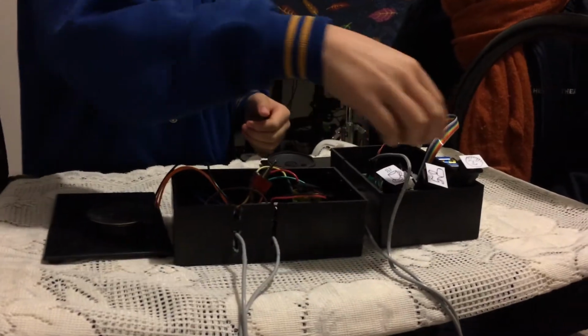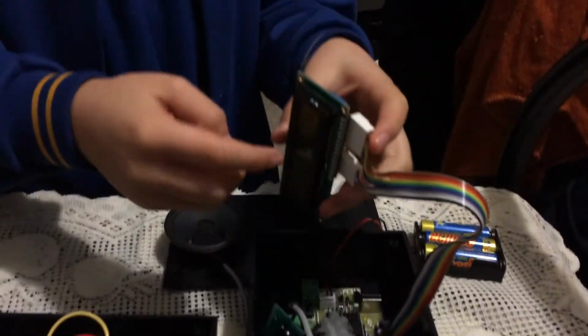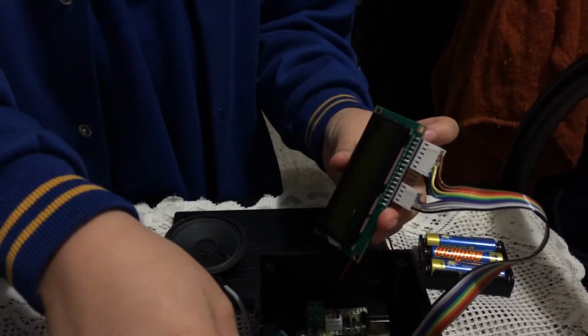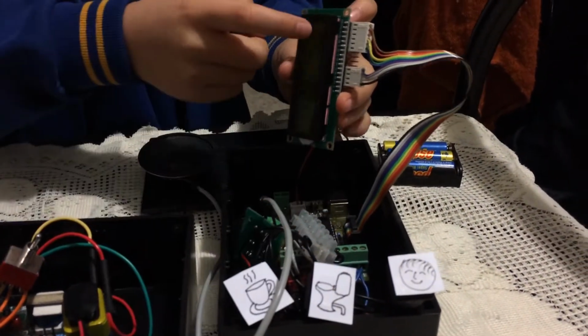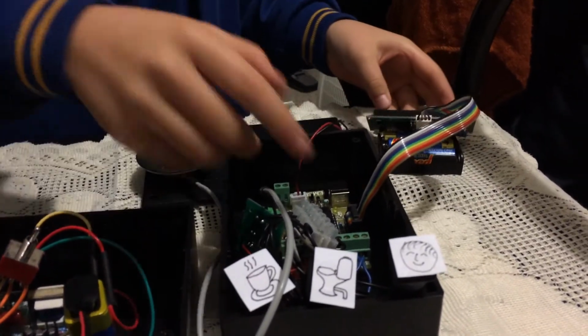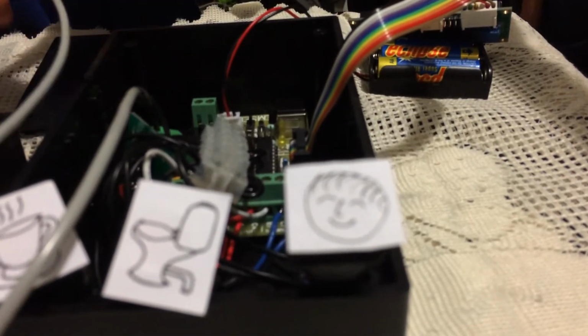So first of all, there are 3 buttons called talk, toilet and tea. They tell the LCD what to say and they tell the staff what to get. For the tea button, it says, please bring tea to room 123, or room 123 wants the toilet, and so on. But the talk button has something unique, like its name says, it talks.